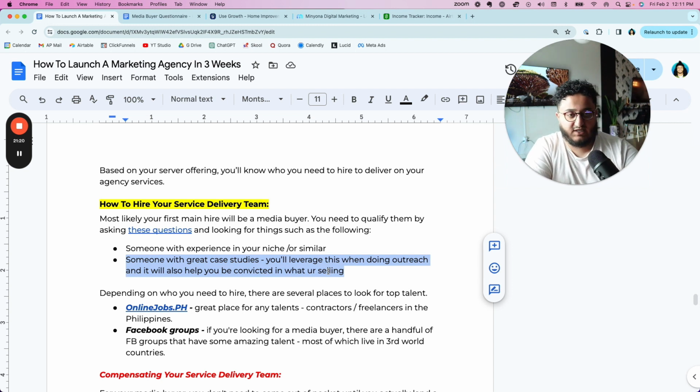As long as you're not saying that you generated those results, rather you're saying our team, then I think that makes sense. Or that's not bad, if you will. Again, people have their own opinions, but nonetheless, this is going to help you when doing outreach, because one, it'll be social proof, but two, it'll give you conviction in yourself when you're actually pitching these prospects, knowing that you have a media buyer who's generated thousands if not millions of dollars. So that is the second point.